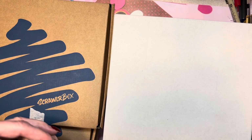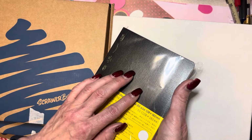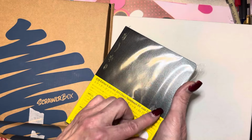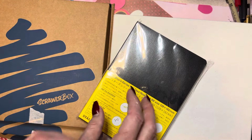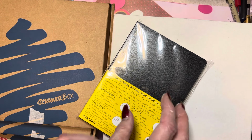Working on art projects. I've got my B6 Stalogy project coming up Sunday, and I'm going to do a flip because I'm going to put week one and week two for the month of April. Hopefully. I don't like to put anything in stone.